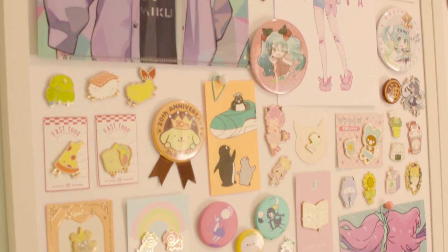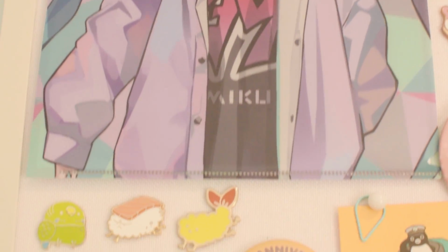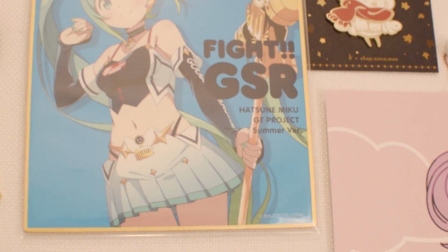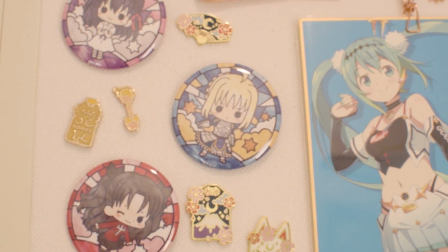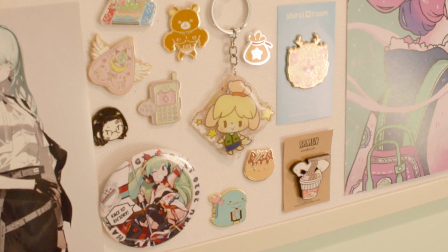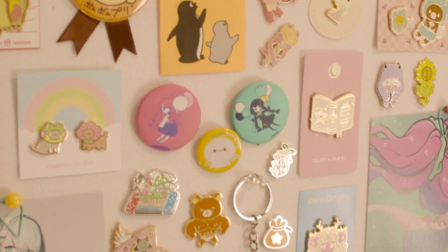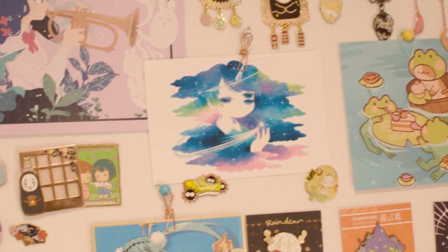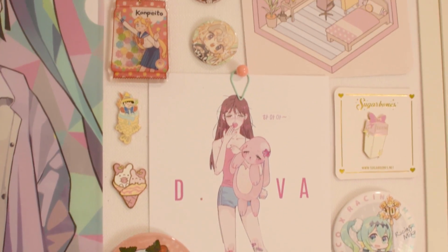Then over here, I've got more canvas boards. I've got a lamb clear file. On this one, I've got a Racing Miku Shiki board. I've got some Fate can badges. These prints in the middle, this is by an artist called Ocean Space, I think. And I love this wall Rilakkuma. He's got Rilakkuma nipples. But yeah, I like to put anything I love looking at, anything that makes me smile, on these boards.